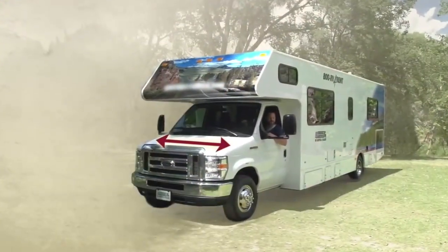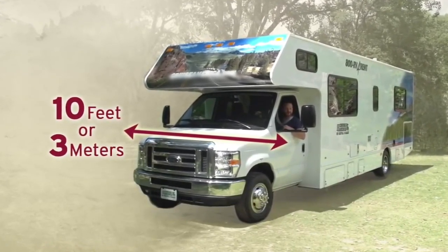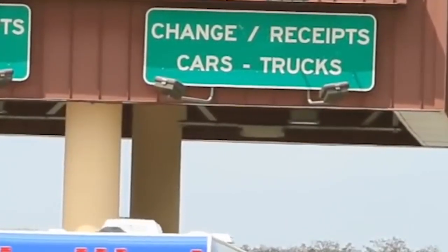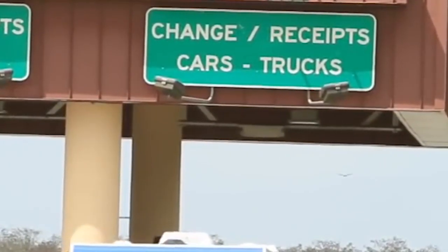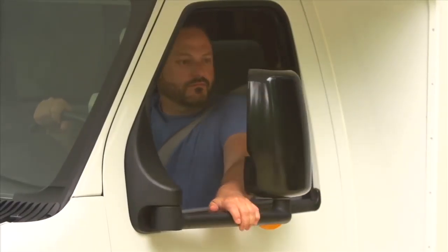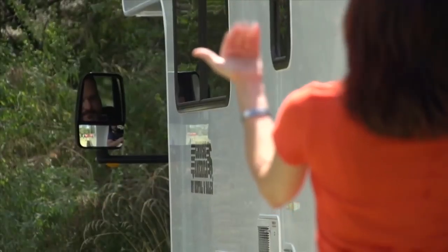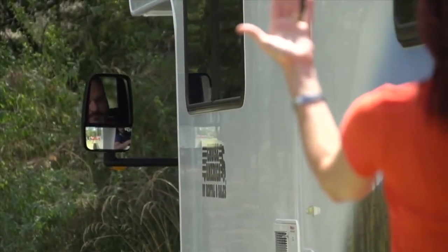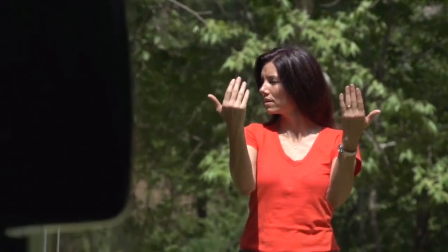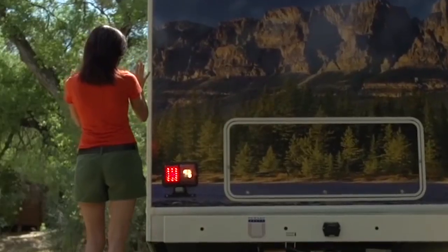Your RV is also 10 feet or 3 meters across. That's a lot wider than what you drive at home. It's a good idea to use the wider truck lanes at toll booths to avoid any scrapes. The wing mirrors will fall flat in a tight squeeze, so take it slow and you should be fine. Your motorhome can be up to 30 feet or 9 meters long, so asking your co-driver to help when doing any type of maneuver is a good idea.